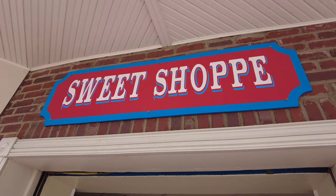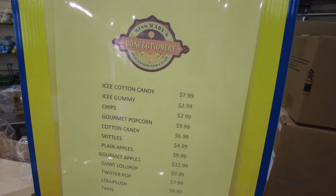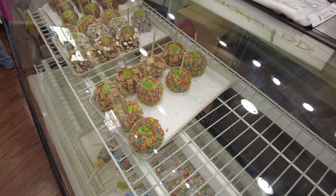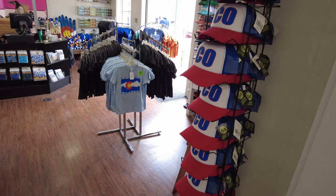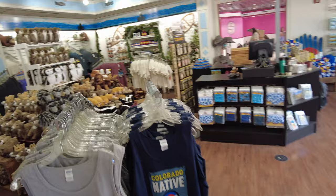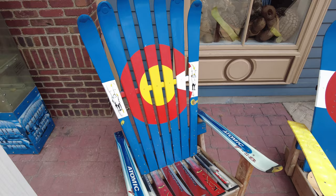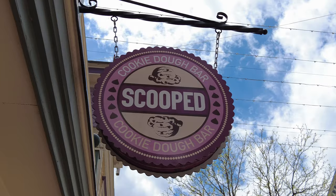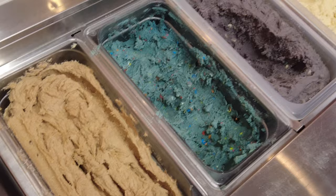We'll go in the sweet shop. And the sweet shop has a variety of items. These gourmet apples are $12.99. Oh, it looks like there's also merchandise over here, too. I really like these Adirondack chairs made out of skis and snowboards. This is interesting. At the end of Main Street is Scoot, a cookie dough bar. So you can get various flavors of cookie dough.